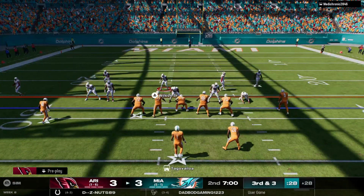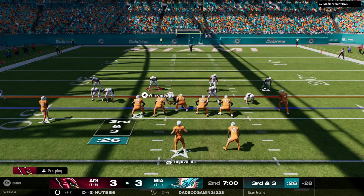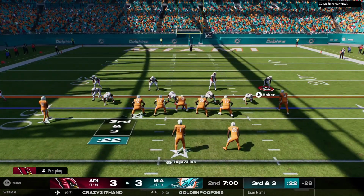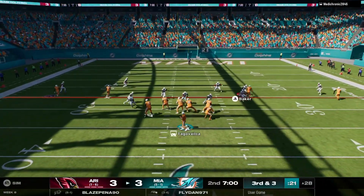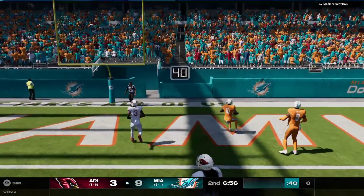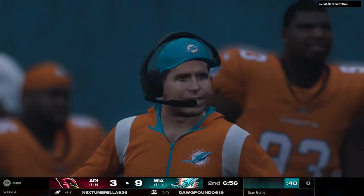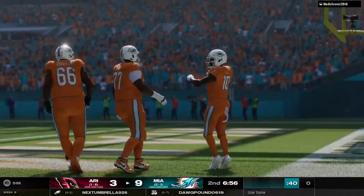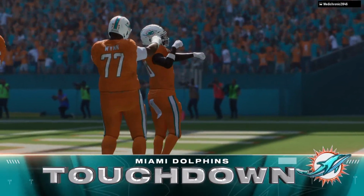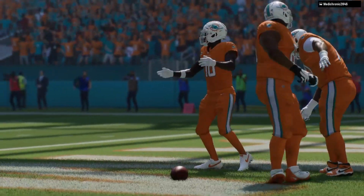Third down, 3 to go. Here's Tungo Vailoa. To the goal line and in. Tyreek Hill. Touchdown, Dolphins. His 6th touchdown now for the season.